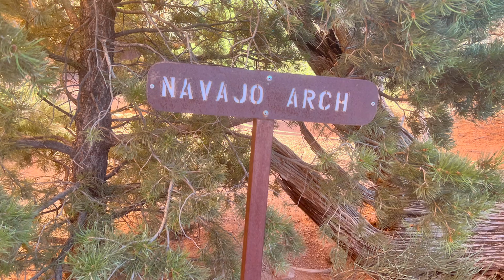There's also a little bit of scrambling during this time, so you're going to want to make sure to wear some solid footwear while doing this. It also could be a little bit more stressful if you are dealing with a bunch of crowds, depending on the time of year you are visiting. You're going to want to keep a lookout for the Navajo Arch Spur Trail, and that's the indication that you're going to turn off and head to Navajo Arch.